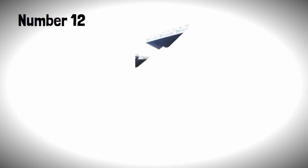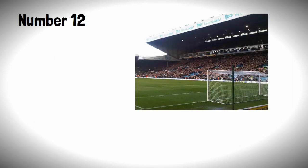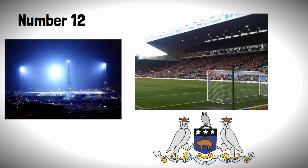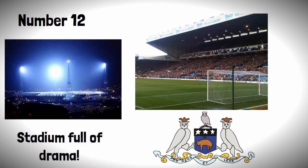At number 12 is Elland Road. The story of Leeds City FC and the tallest floodlights in Europe make this stadium full of drama.